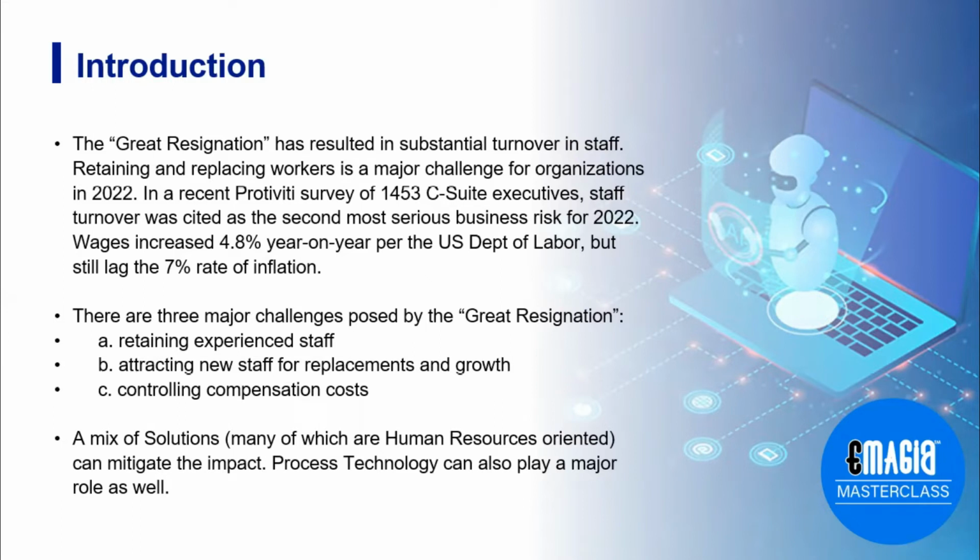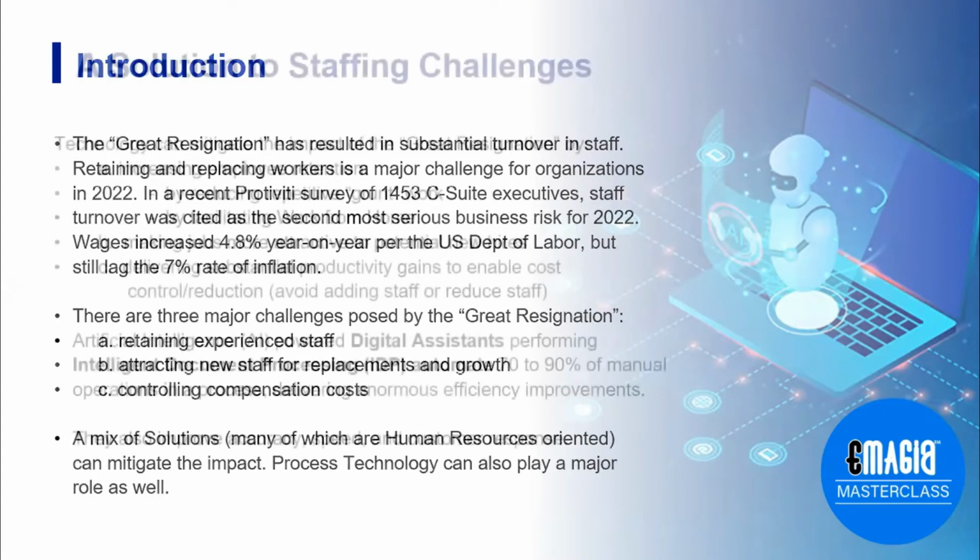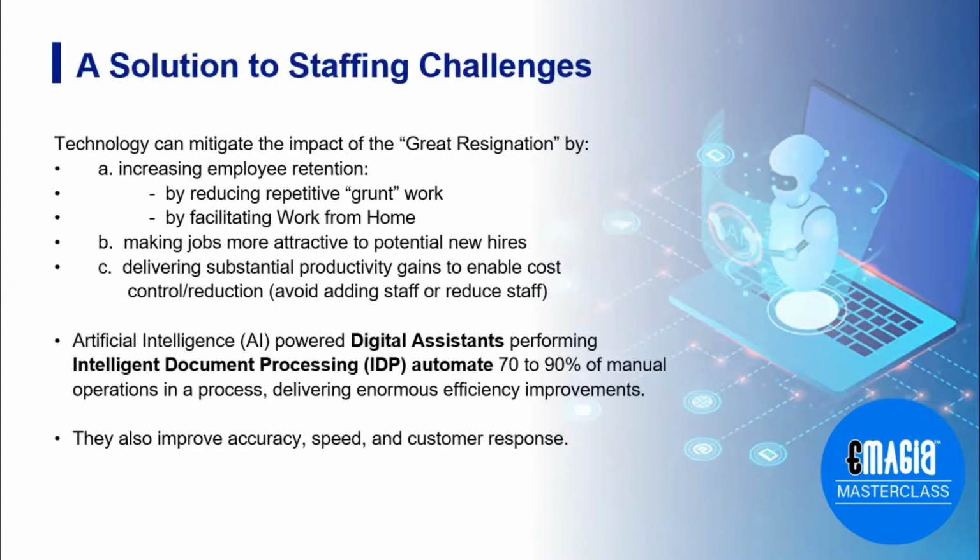So what can meet this challenge? What are some of the solutions? Well, clearly a number of them are in the human resources department. But surprisingly, and kind of our thesis here, technology, specifically process technology, can also play a major role as a solution to the Great Resignation. And let's go a little deeper into that.